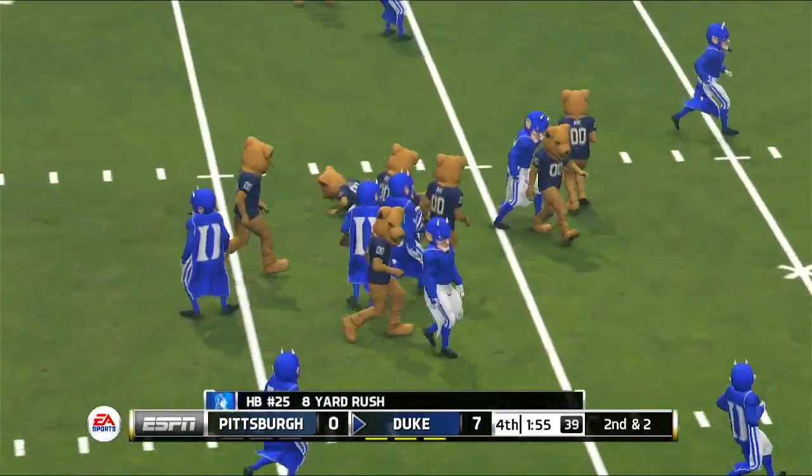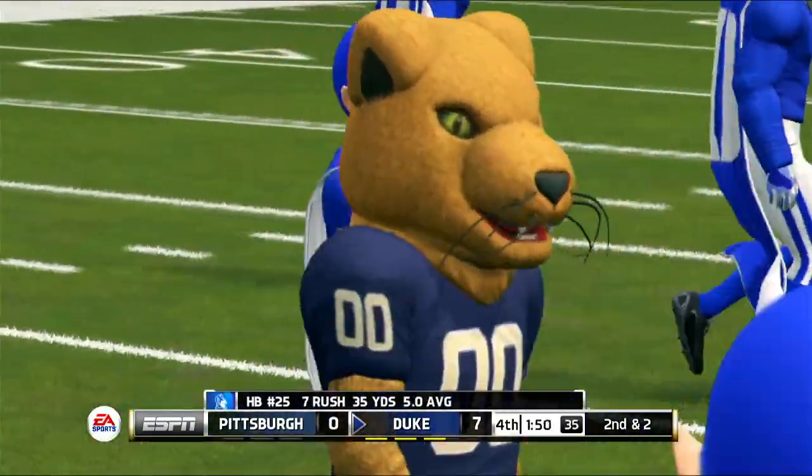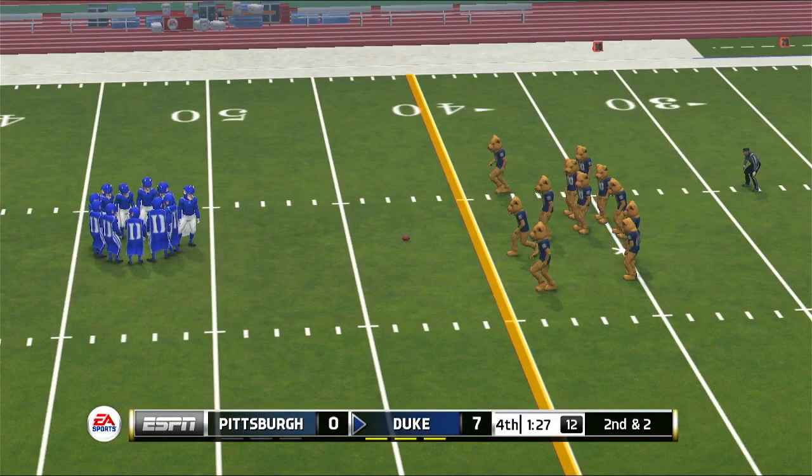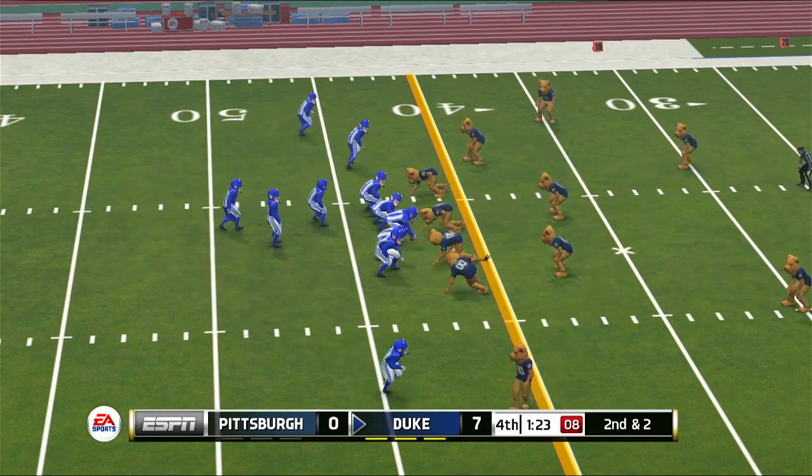And he's tackled around the 43-yard line. That makes it second and two. So it's second down and about 2 yards to go. Just over a minute left.